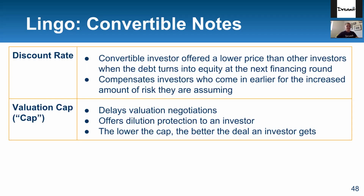And I said to them, oh, okay, cool. So what's the problem? They said, well, the reason we want to get back to the investors is we don't understand what the hell they're talking about. What's a discount rate and what's a cap? We don't even know what the terms mean. I was like, okay, well, that's a bigger issue. So these are important things to realize. So let's spend a couple minutes on them.